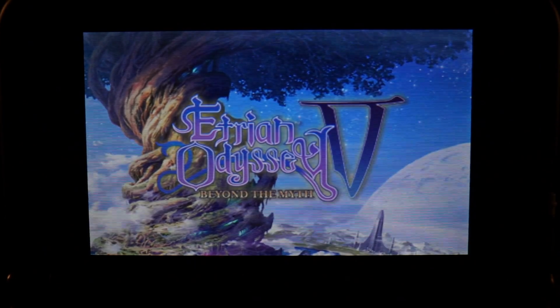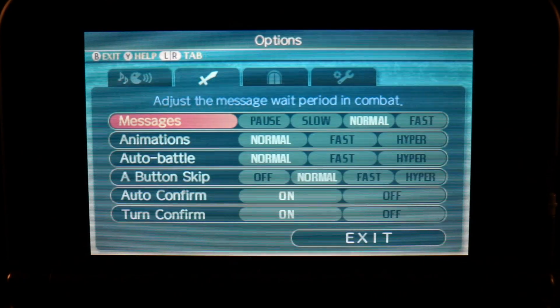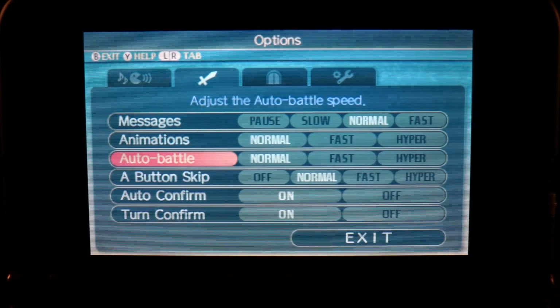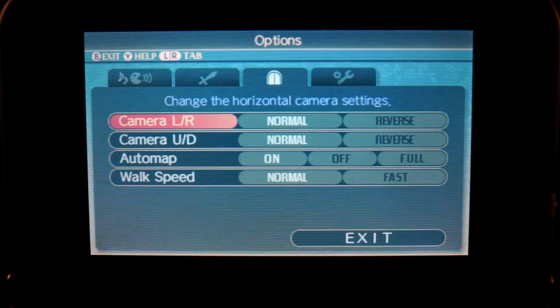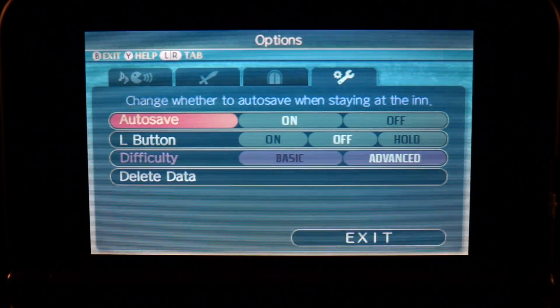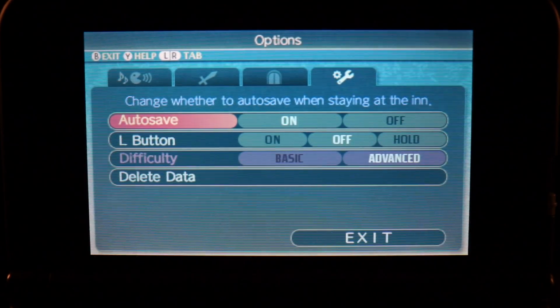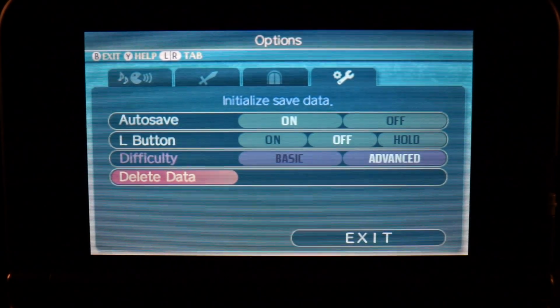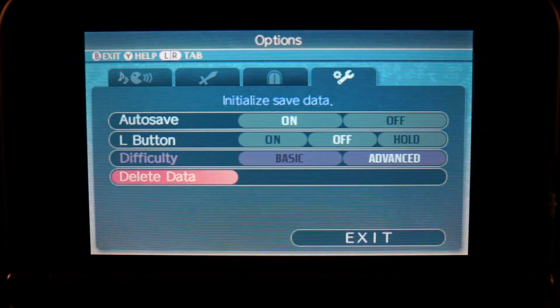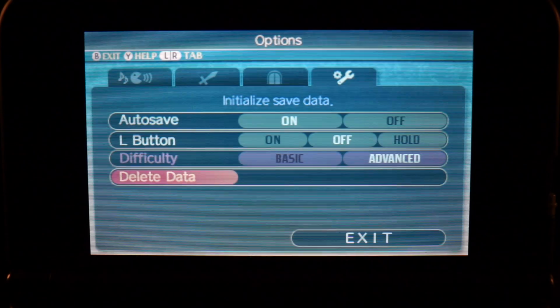Alright, so let's check out options and see. Text speed, BGM, SE, voice. Auto battle. Autosave is on, definitely. So I'm going to go with basic difficulty, because whoa, does it not give you the option to change that? I wonder what's up with that. The L button is off. Initialize save data.